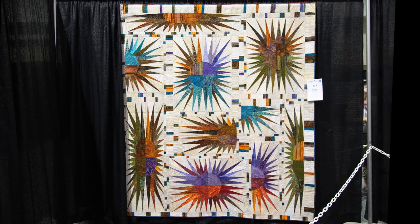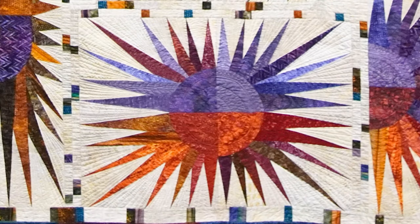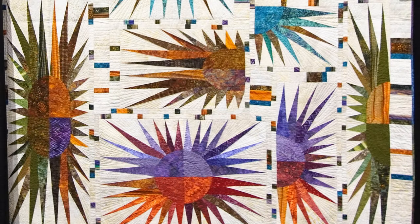This next quilt, called Sunrise Sunset, was a very catching, striking quilt to see from across the room and was even more impressive the closer that you got to it. It was made by Ann Zick from Hillsdale, Illinois. It was foundation pieced as well as machine pieced. It was quilted with free motion quilting as well as thread painting. And the design came from Paprika Pattern by Valerie Wells Kennedy, the Stitching Post, Sisters, Oregon. And it was quilted by Annette Caldwell. And this was a beautiful, striking quilt in the colors that were used and the quilting techniques that actually quilted the top of this one.